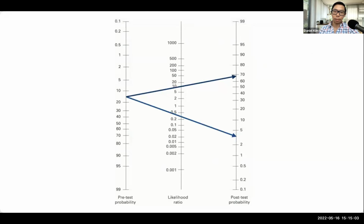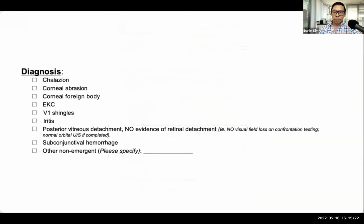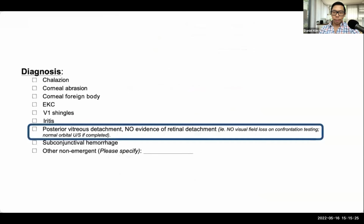The cool thing about our study is that our ophthalmology colleagues looked at our results because they worked pretty closely with us on this. And they implemented a change to their referral form. So there's a copy of the referral form we have to fill out. We still use paper charts when we refer people. If you take a closer look at the bottom, under diagnosis, there's a specific field for PVD, and it says no evidence of retinal detachment. And they specifically say normal orbital ultrasound if completed. This refers to our point of care scan. So they feel comfortable triaging these patients for appropriate follow-up within 24 to 48 hours, as opposed to getting the patient in super urgently.